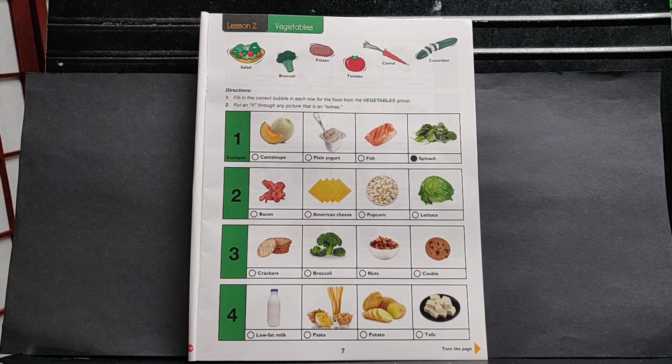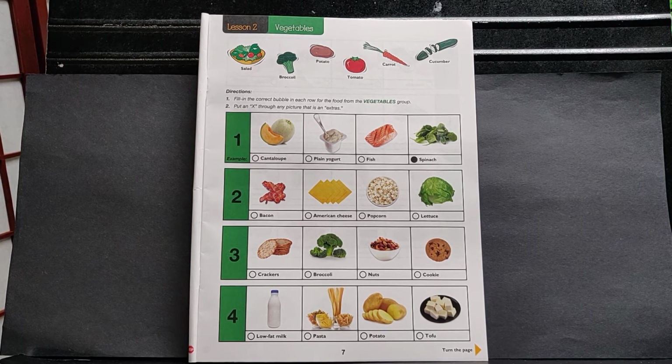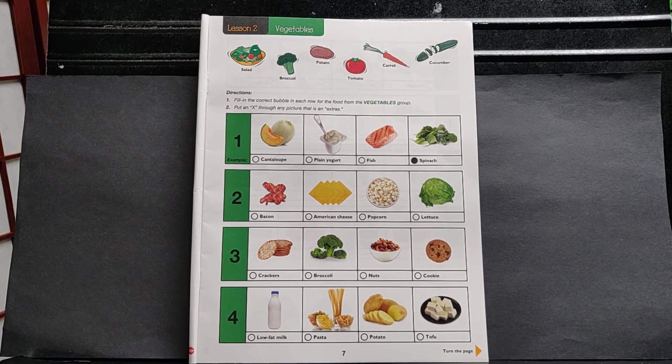Lesson 2 is on page 7, and it's all about the vegetables food group. I'll read to you a little bit about vegetables before we start working on this page together. We count on foods in the vegetables group for our primary supply of vitamin A, which helps maintain healthy skin and good eyesight. Some vegetables are also good sources of vitamin C, and all vegetables provide dietary fiber, which helps with digestion and is thought to reduce the risk of certain kinds of cancer. The combination of all of these nutrients is what makes vegetables so beneficial.